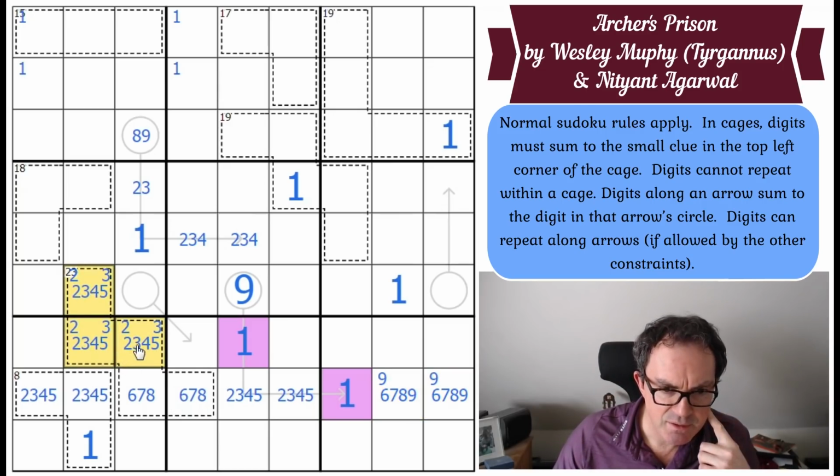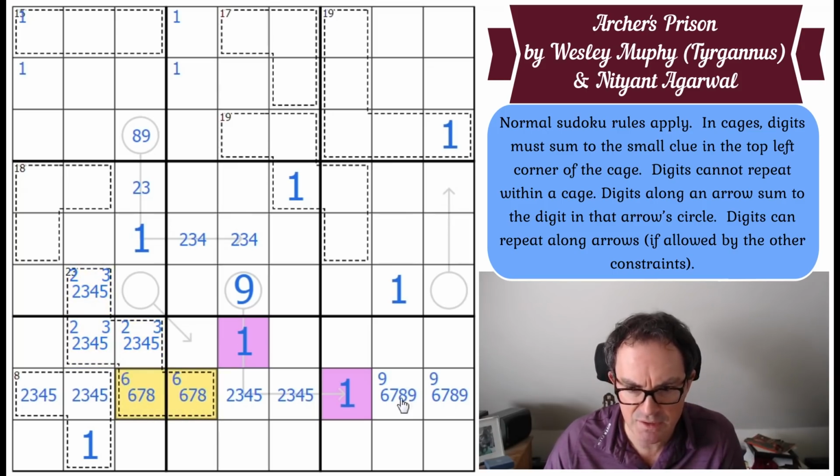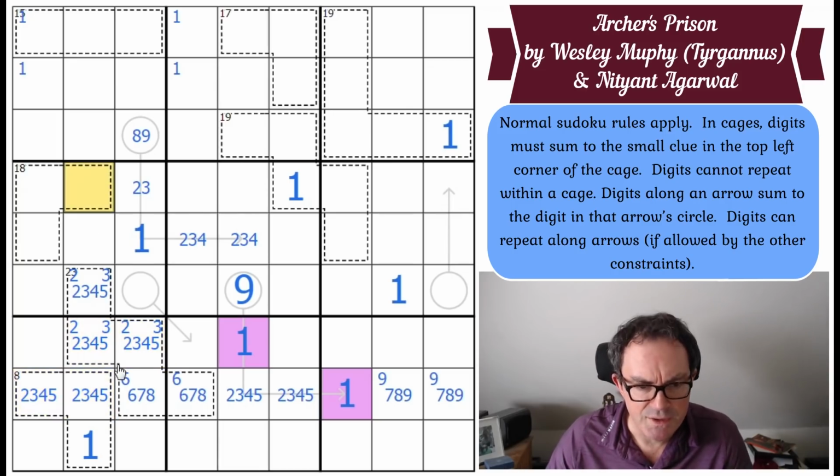So this is either a 6-8 pair or it's a 6-7 pair. So there's definitely a 6 over here. There's no 6 over there. So now I've got a 2, 3, 4, 5 quadruple. Right, okay. I've got a 2, 3, 4, 5 quadruple, but I know I have to put a 2 and a 3 into 2 of these 3 squares.